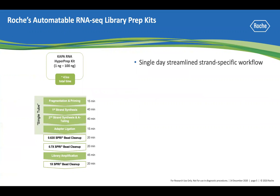So now let's talk about automatable RNA-seq library prep kits and what Roche has to offer. Today, I'll mainly focus on our single-day streamlined strand-specific workflow offering, which is called KAPA RNA HyperPrep. The core library prep workflow is shown on the left side of the screen. It takes about 4 hours to complete. It starts with fragmentation and proceeds through first strand synthesis, a combined second strand synthesis and A-tailing reaction, adapter ligation, 2 bead cleanup steps, library amplification, and a final bead cleanup step.